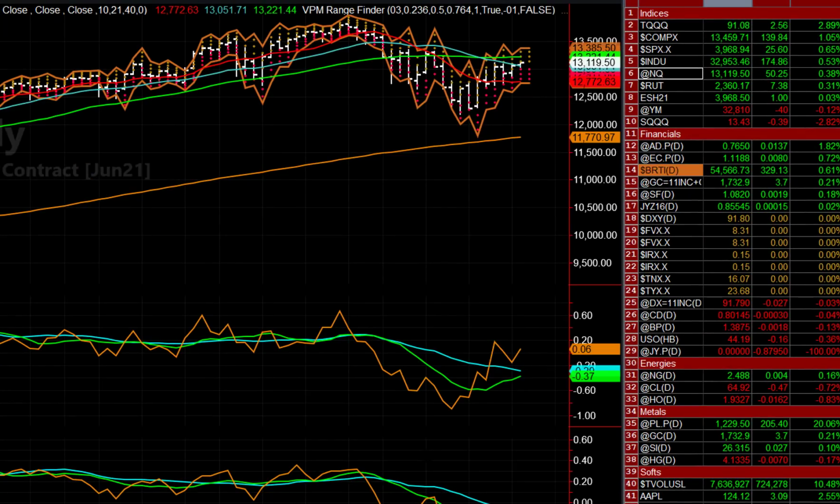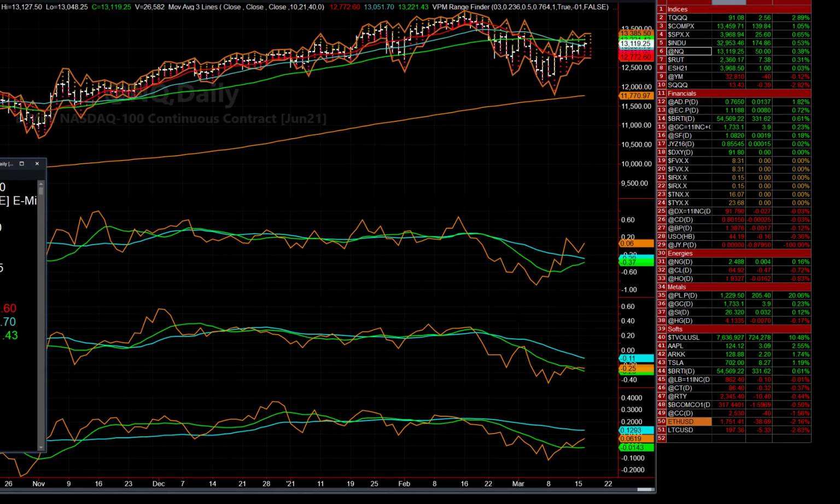We're coming into these key moving averages. 13,051, which we're above, is the 21-period moving average. The 40, 13,221. So there's still a cluster between the 13,150, 13,220. That's going to be some resistance, but we're starting to see PPM 1, 2, and 3 on a daily starting to turn up. So this suggests that we could continue to see a move higher in the NASDAQ, and possibly going to an R3, 13,311, which would punch through that 40-day moving average.